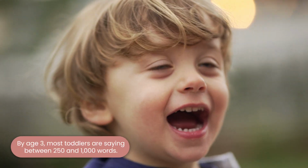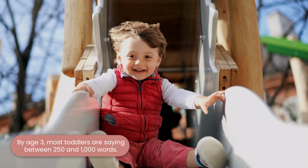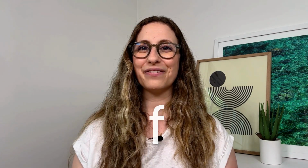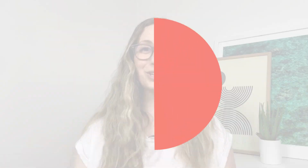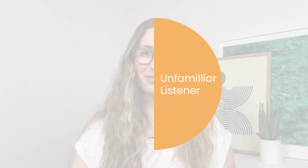By age 3, most toddlers are saying between 250 and 1,000 words and can produce the following sounds. P, b, d, h, t, k, g, w, f, y. So that means that if they're making errors on other sounds besides those, that is developmentally appropriate for a 3-year-old. And 3-year-olds are understood by a familiar listener 75% of the time and an unfamiliar listener 50% of the time.